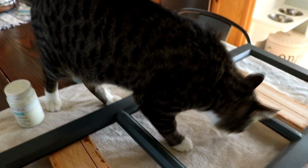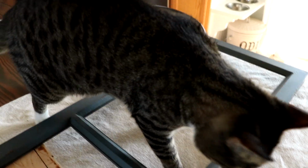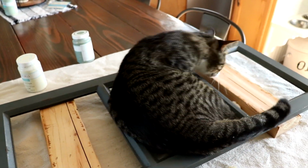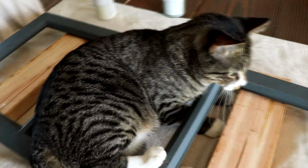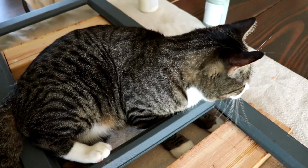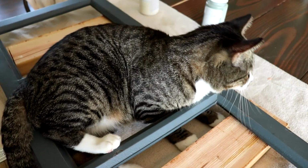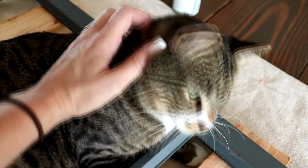Otis, what do you think you're doing? Excuse me, sir. Hey, get off the table. What are you doing? I think he's lost his mind. Otis, no. Are you safe from the big bully dog? They actually get along really well, but Odin is a puppy, so he tries to play. And, you know, Otis is just having none of it. Buddy, you can't stay up here. You gotta get down.